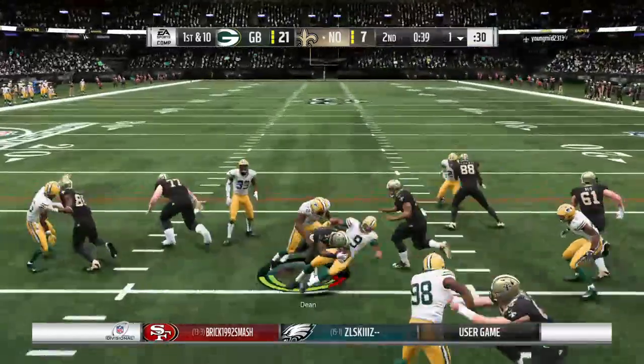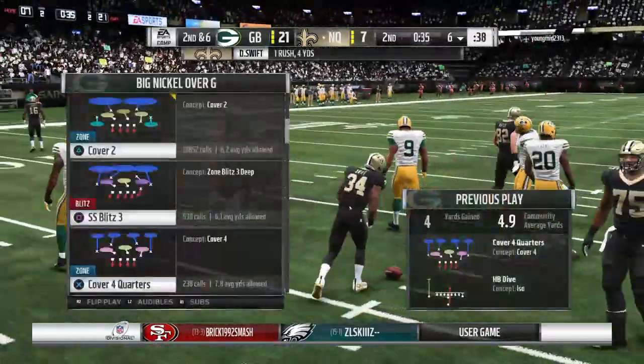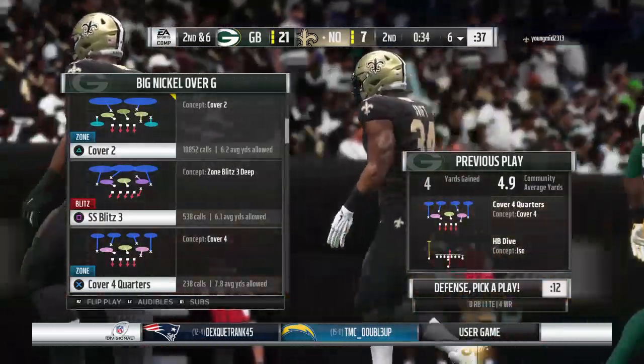And they'll go on the ground. And he'll get him a little bit of breathing room across the 5 to the 6-yard line. And give him 4 yards there. It'll be 2nd and 6.